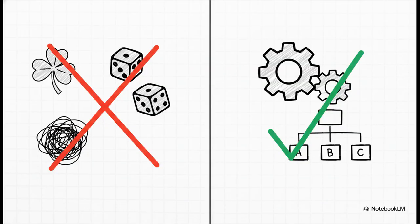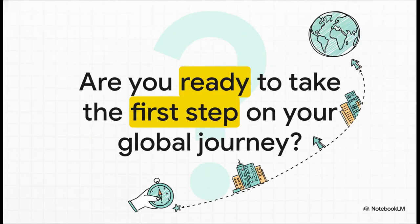So, if you remember one thing from all of this, let it be this. Exporting successfully from Bangladesh isn't a lottery ticket. It's not an accident. It is a planned, deliberate, systematic process. It's about having a smart strategy and the right partner to help you execute it perfectly, turning all that potential into real, measurable success.